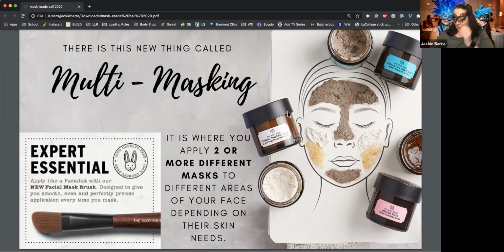So we have an amazing line of masking products here that you can use for different reasons. These are our little minis, I like to call them the travel size pots, but they're basically a sample size where you can probably get maybe 4 to 5 uses out of these little jars compared to the full size jars.